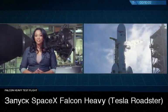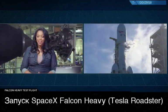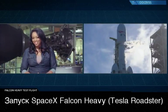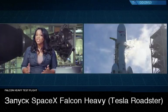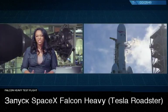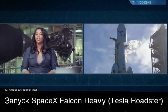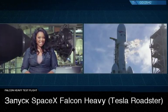Because the first flight of Falcon Heavy is a test mission, we do not have a customer spacecraft on board today. Instead, we put something a little special with SpaceX inside the fairing. Now, more often than not, on the first flight of a new rocket, engineers will choose to fly a mass simulator, which is basically a heavy object of some sort to simulate the dynamics of flying a payload, but with little consequence if the mission doesn't work out exactly as planned.